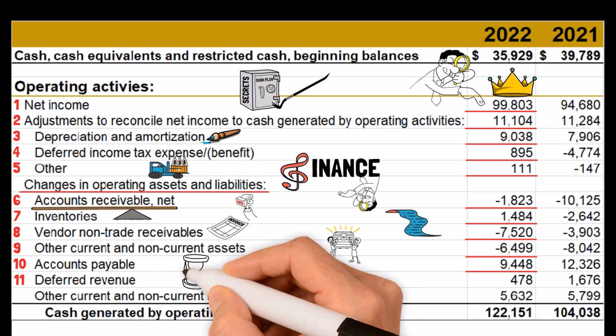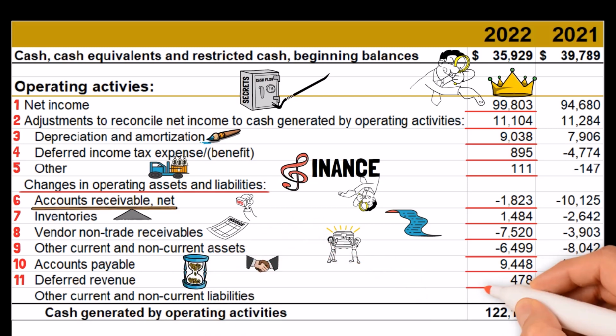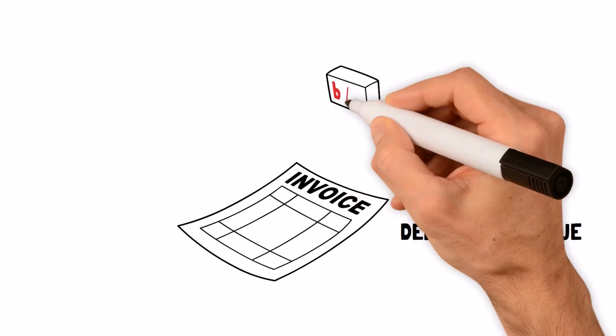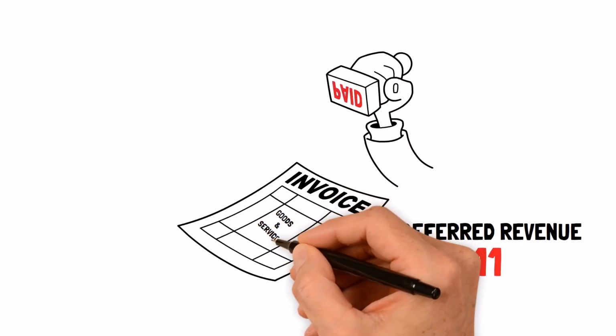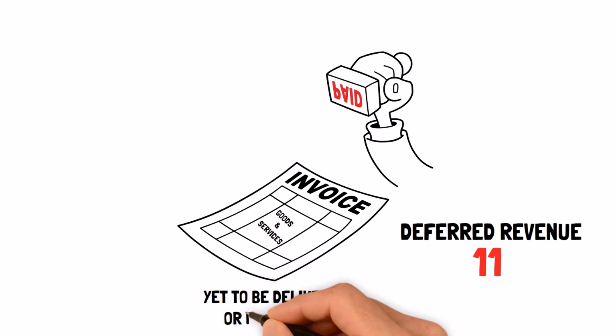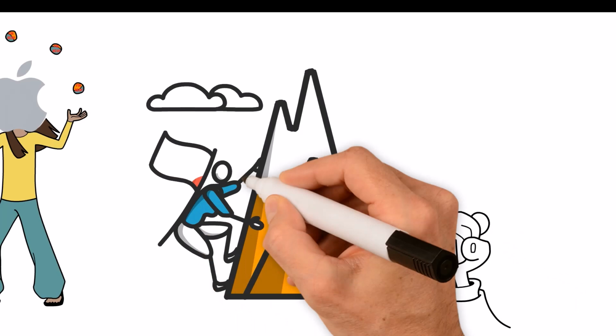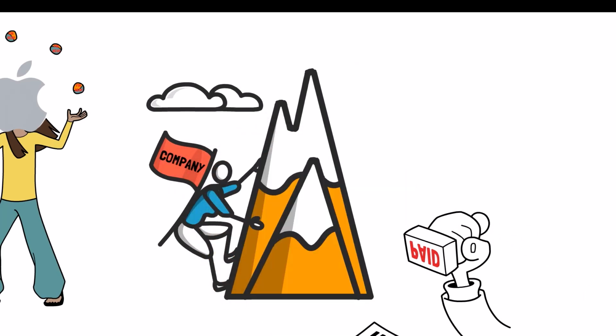As Apple purchases components or services from suppliers, it creates a series of debts that must be settled in a timely manner. Deferred revenue, the art of future fulfillment. Deferred revenue represents the company's payments received for goods and services that have yet to be delivered or performed. This financial metric highlights a company's commitment to fulfilling its future obligations and satisfying its customers' expectations.